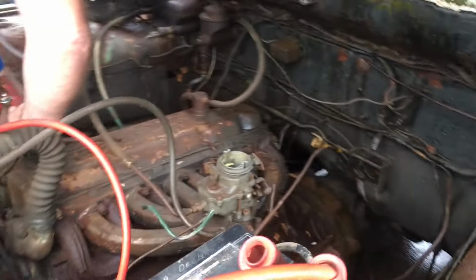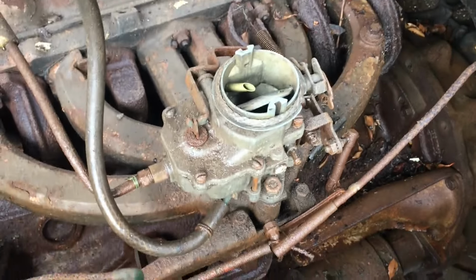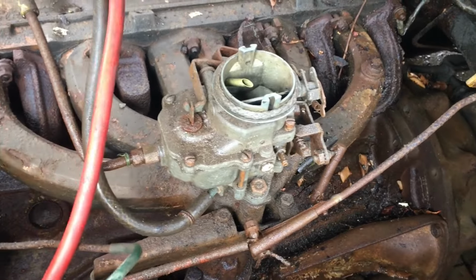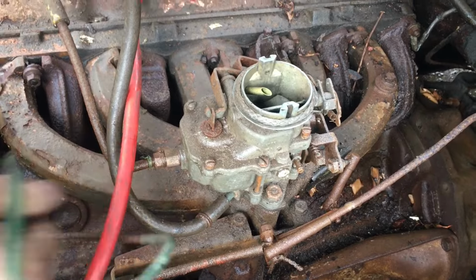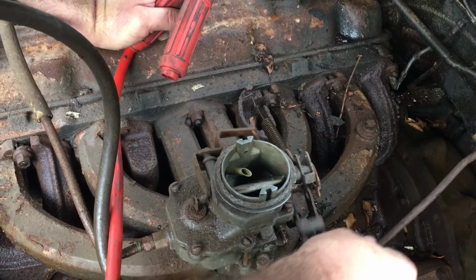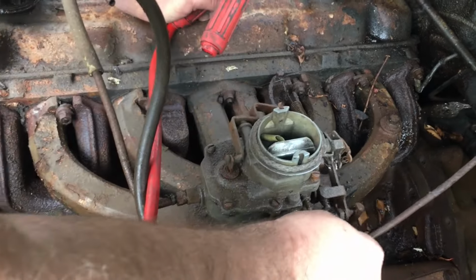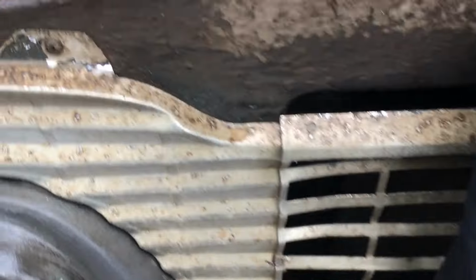Just check when you hit the throttle there, if petrol goes in the carb. Probably just the carbs driving. Don't hear petrol going. Eh? Don't hear any petrol in there. Put some petrol in the cap there, Mr. Kidwell. Put some petrol in here.